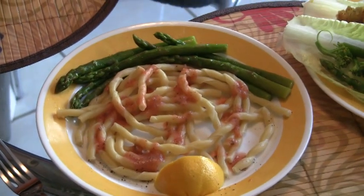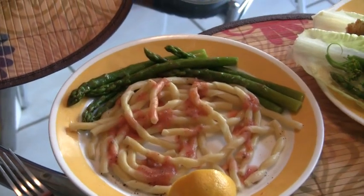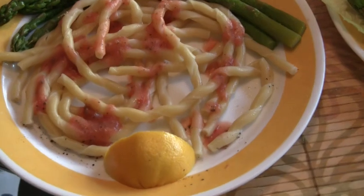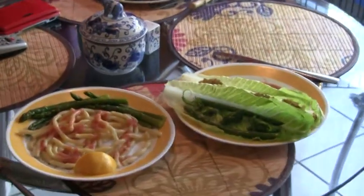And there's also lemon shreds on it because I wanted to incorporate some color, but I guess I didn't get that, but it's still very colorful. Well, it's beautiful. Thank you so much, Callista.